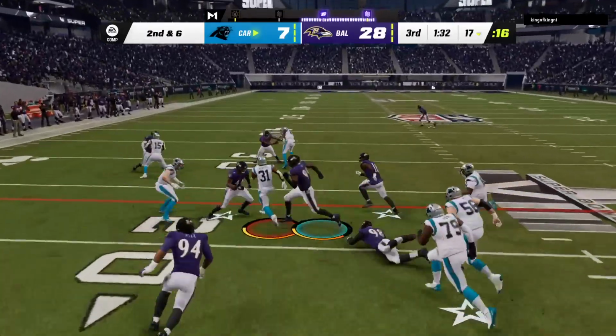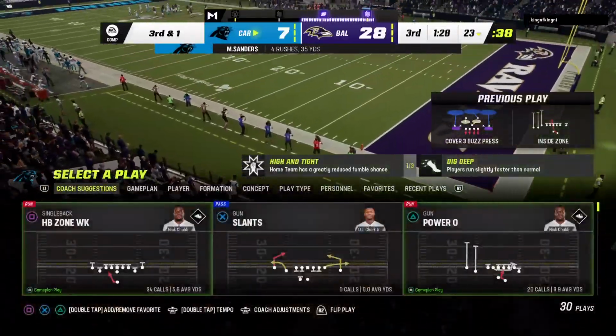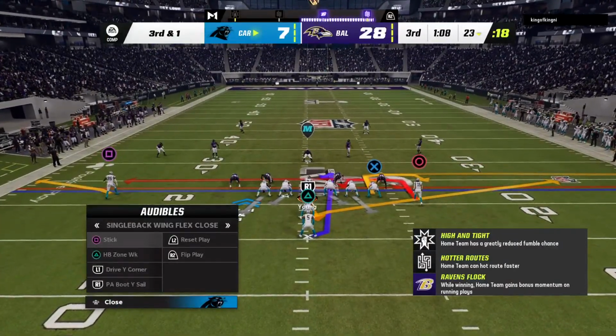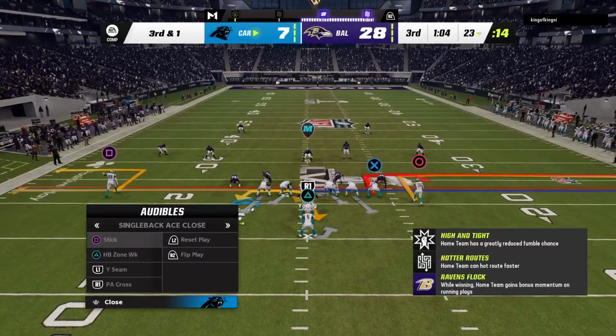It's a second down run with Sanders. And he'll take this one up to about the 23. He's had a ton of success here so far, but you get the feeling that he might be on the verge of popping one. Yeah, even on that one, there was a little bit of a hole, but it closed there quickly at the end.